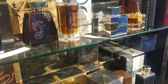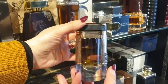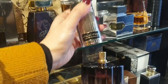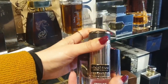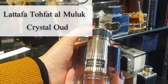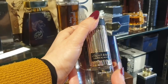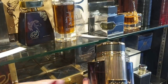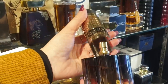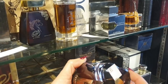Now look at this bottle, guys. This is a very unique bottle. It's very heavy and it just looks very masculine. So I am going to try it. It's called Tuhfat al-Muluk and it says Crystal Oud here. I don't know if that's the company. No, the company is Latafa. Oh my gosh. Okay, so I was wrong. All this line here is by Latafa. Whoops. It's kind of hard to read. Oh, we've got the price here. It's $45.